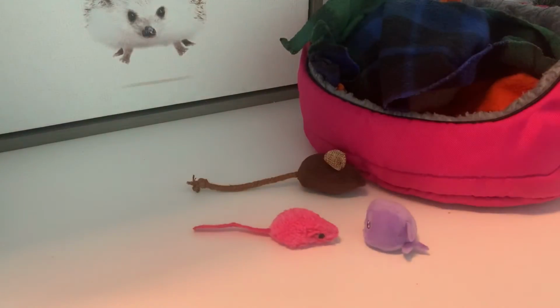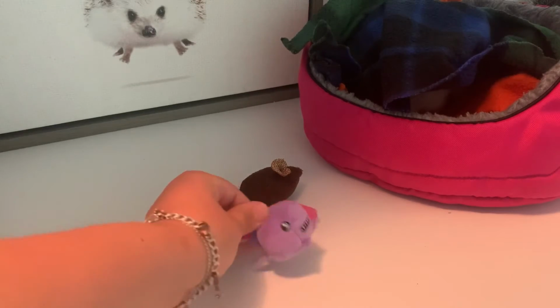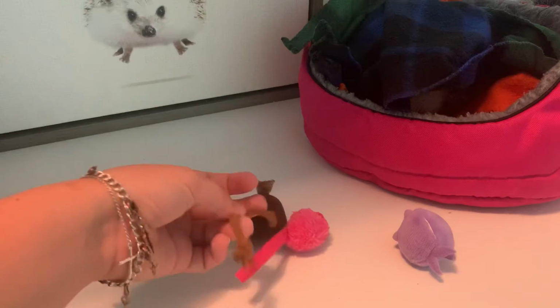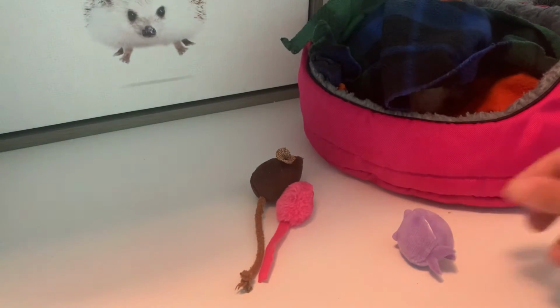But next up is cat toys in general. These are 2 mouse cat toys, and I actually don't think this is a cat toy, but it's included. Just soft toys. Hedgehogs tend to really like these tails on the mice, the ropes and stuff, and they'll like to chew on them and pull on them.